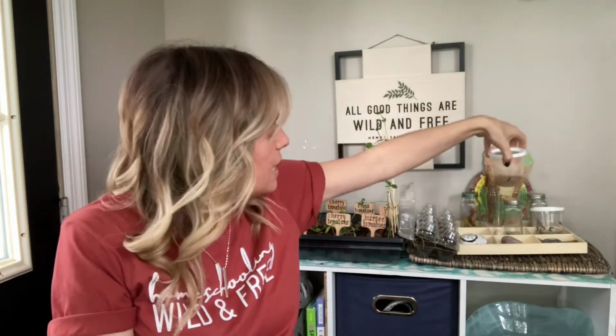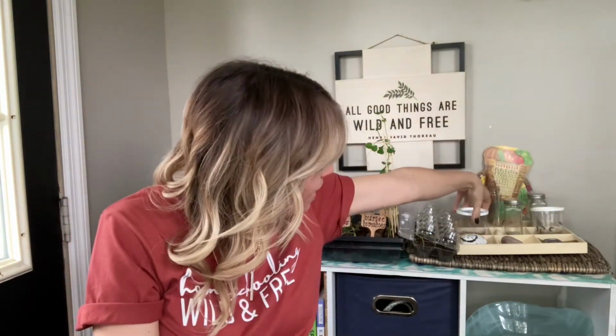So I just had them in the little tray here. But then last night I was afraid it was going to be too cold for them out here, so I put them on top of my fridge. So now I'm a caterpillar mom, I guess. I don't know. Closest thing I'll get to a pet, I'll tell you that.